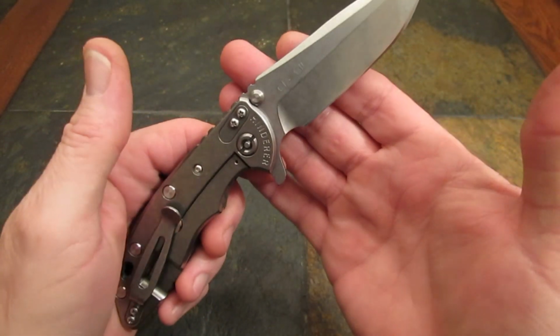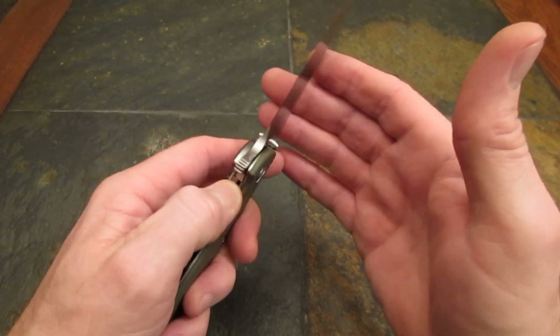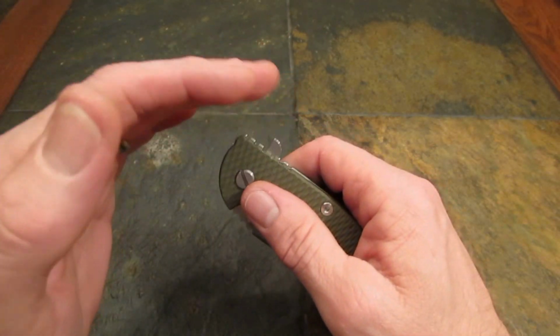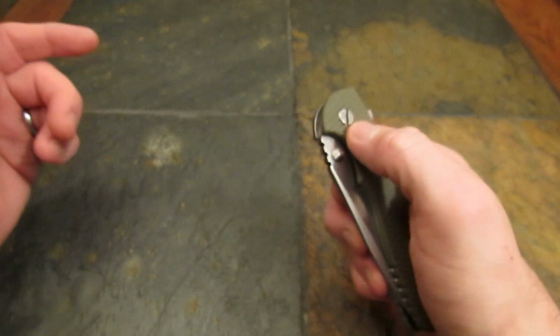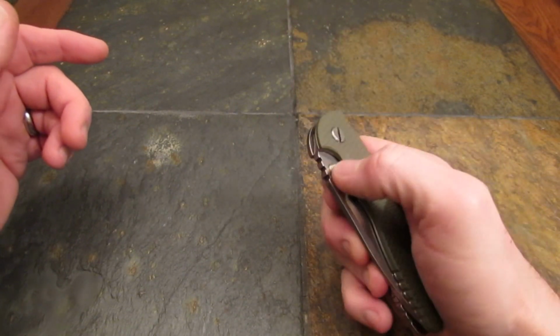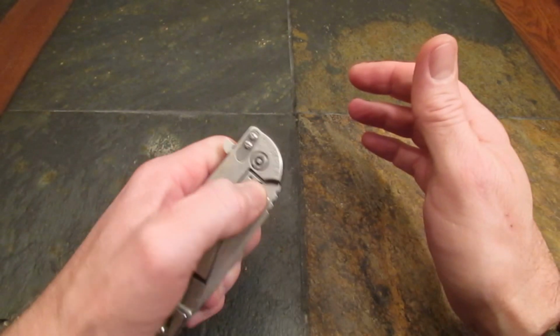If I bought a Hinderer XM-18, it would definitely be a non-flipper. Not only do I dislike how the flipper gets in the way as a finger guard, with this thumb stud action, I find myself just not using the flipper as I carry it and play with it.